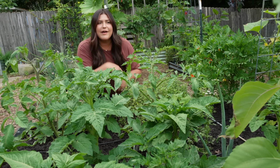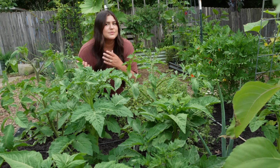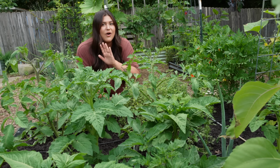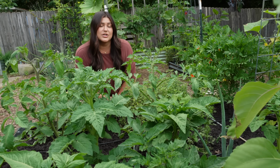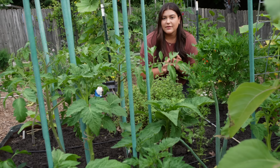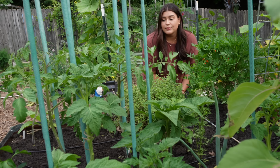I'll be like, oh, I have plenty of time to make sure everything is staked, and then a storm will just come out of nowhere because we never really get any warning with these storms. Sometimes they won't even be on the radar or on the weather at all. They'll just come through totally out of the blue and just catch me off guard. So this year, that's not happening. I'm being prepared. Now that I got all these tomatoes staked, the next task is to fertilize them.